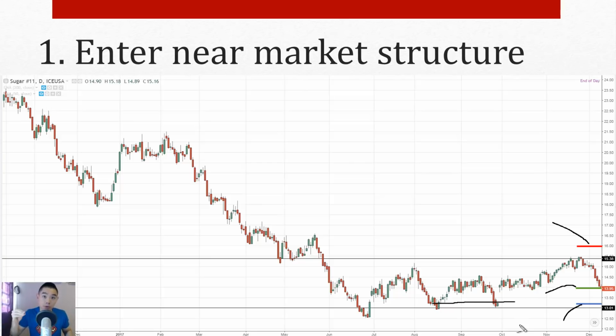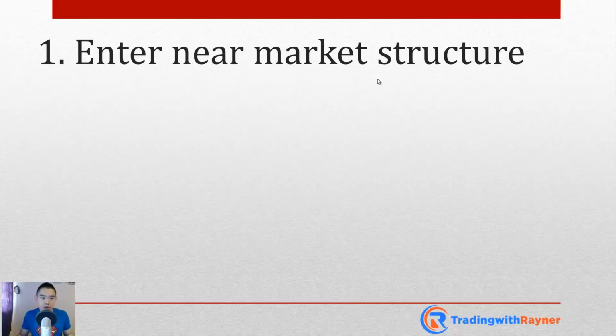But when you look at it from a risk to reward perspective, you can see that you're in fact risking this much to make this much. I would say risking a dollar to make like 40 cents. So really, if you want to improve your risk to reward, you want to trade near market structure, which is this example that I want to share with you.